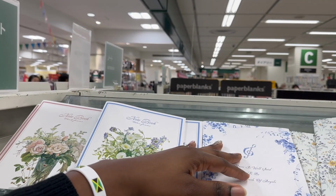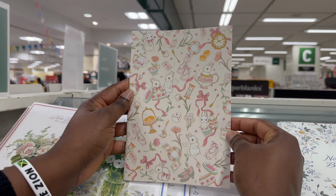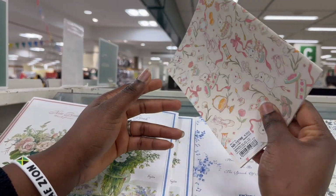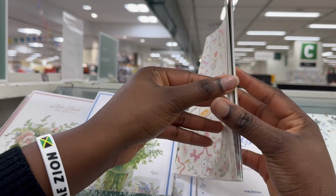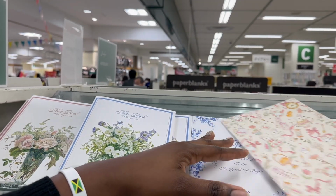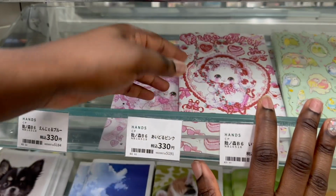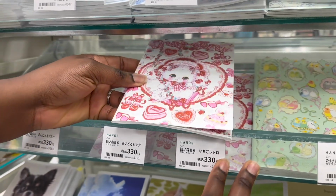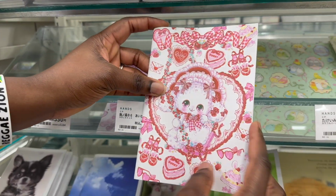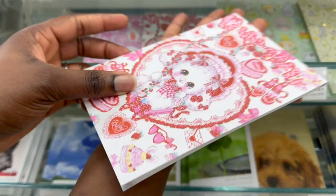By now, you should have gotten the idea of what these notebooks are about. They are about design, they are about the cutesy, the kawaii. That's what these ones are about. And while you might not be able to see the price, it is 253 yen for the ones we showed you before. These ones here are a bit smaller, but they're actually 330 yen.